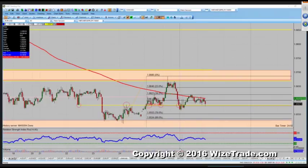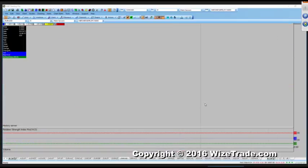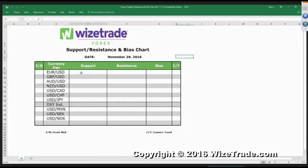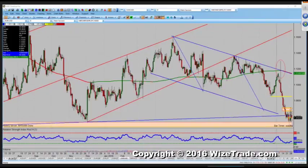Because that is the spike low over here, which is 105.21. So we'll write 105.20 and 105.60 is two levels of support. Again, I get a little nervous being short down here, but the flip side is I don't necessarily want to be long either.